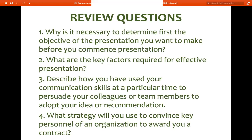Okay, let's answer one more question on my side before any other thing. Let's look at question one. Why is it necessary to determine first the objective of the presentation that you want to make before you commence presentation? So why is objective determination very critical before you commence the presentation?